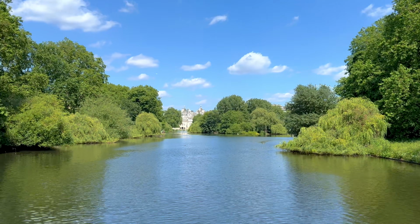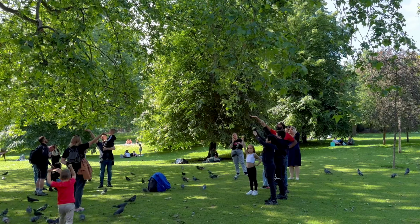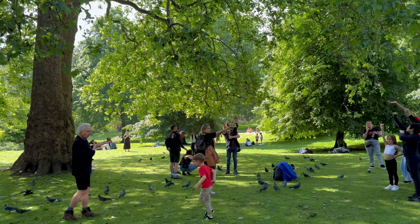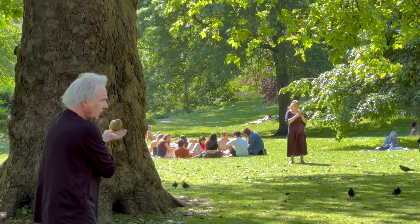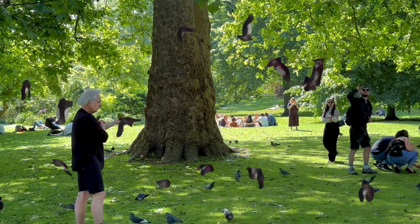St. James Park is absolutely beautiful, and it was an amazing day for a stroll. I'm pretty sure I had the same idea as about 1 billion other people in the city, but always a good time, especially when there are crazy guys with 1 million parrots all over them.